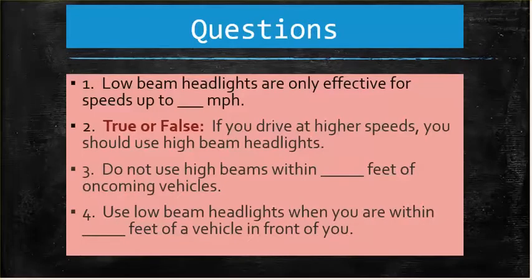Questions. Number 1, low beam headlights are only effective for speeds up to blank miles per hour. Number 2, true or false? If you drive at higher speeds, you should use high beam headlights. Number 3, do not use high beams within blank feet of oncoming vehicles. Number 4, use low beam headlights when you are within blank feet of a vehicle in front of you.